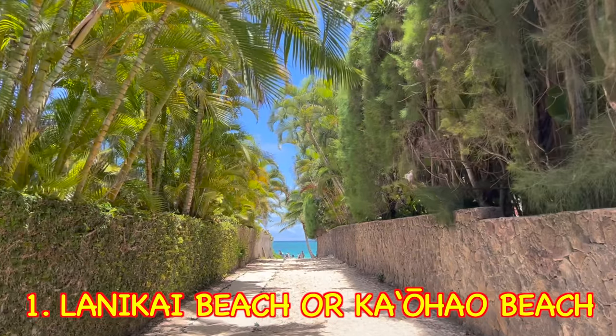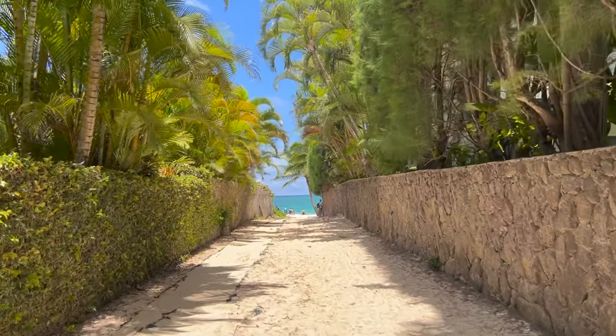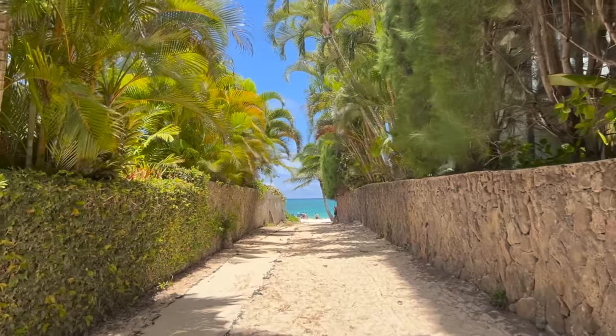So this is our first stop of the day. We're going to Lanikai Beach, supposed to be top beach destination here in Oahu. Alright y'all, so we made it to Lanikai Beach.